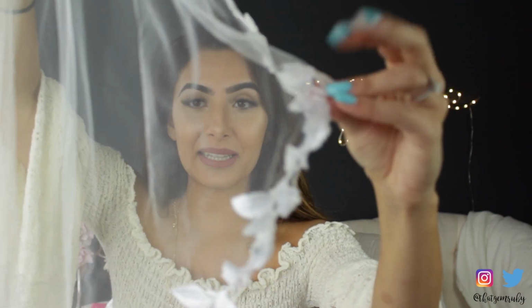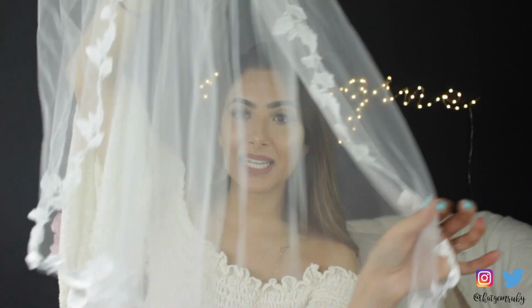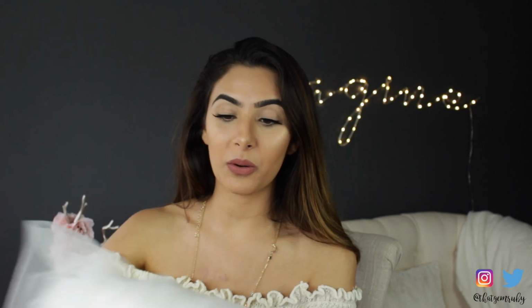This is the veil. Oh, let me show you the front part. It's a cathedral. I really wanted a super long veil, but look at this detailing. It has little leaves all along the edges. I'm obviously not going to show you the whole thing because it won't fit in this frame, but it has leaf details all around the veil. And I think it's so pretty. I love it. This is exactly what I wanted. It's romantic. It wasn't super expensive. It came out to $180 because I wanted the cathedral. So yeah, I really love it.